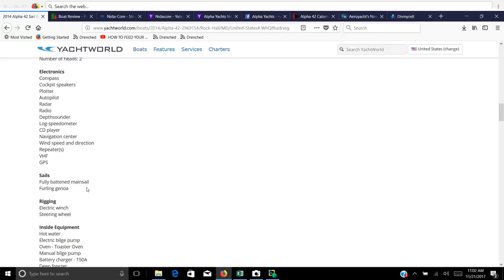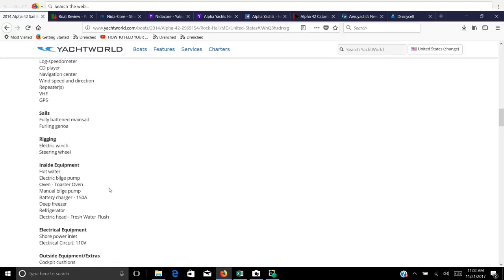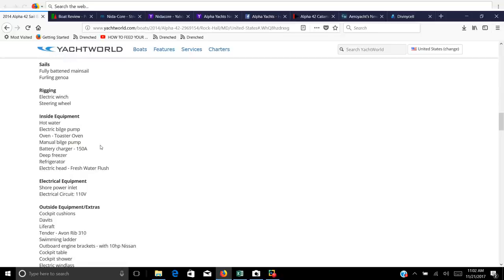We have a fully battened mainsail. We have a furling Genoa. Okay. Now, I thought when I looked at this boat, there were two head sails, and I'm only seeing a furling Genoa listed here. So that brings up a question. Okay, we have electric winch. We have a steering wheel. Well, it would be kind of hard to steer the boat without a steering wheel, but it means we have a steering wheel and not a tiller.